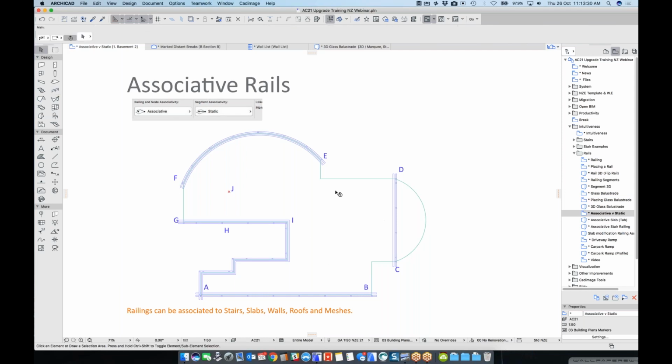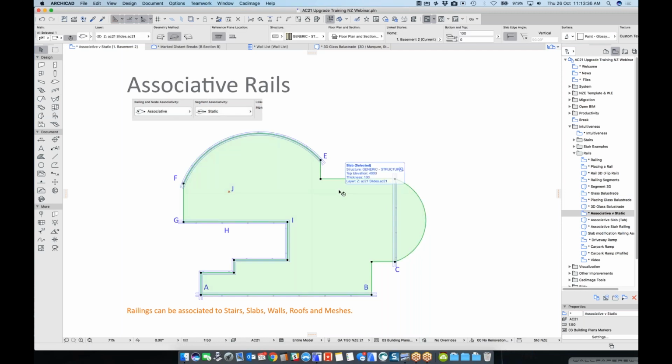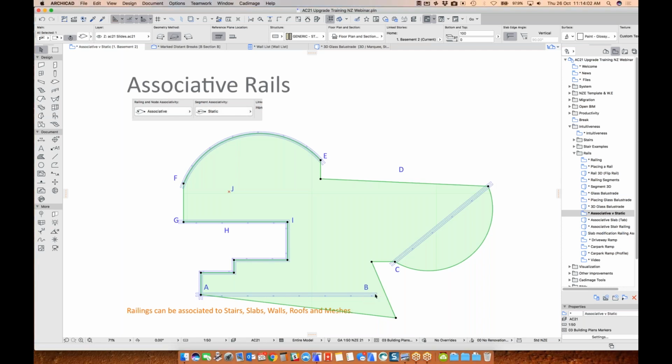Now, if we make some changes, grab your arrow tool, select the slab, and at point B, grab the node and move it and see what happens. Nothing happens to our rail. If I was to go and move D, this rail changes. It's associated to those nodes. This one was set to static. If you go and move E, it will update that rail, it will move it, and it will also change what's happening along that segment because it's set to associative.